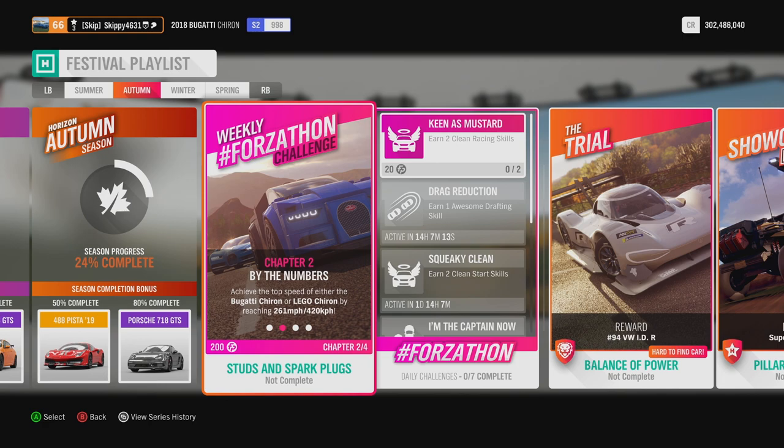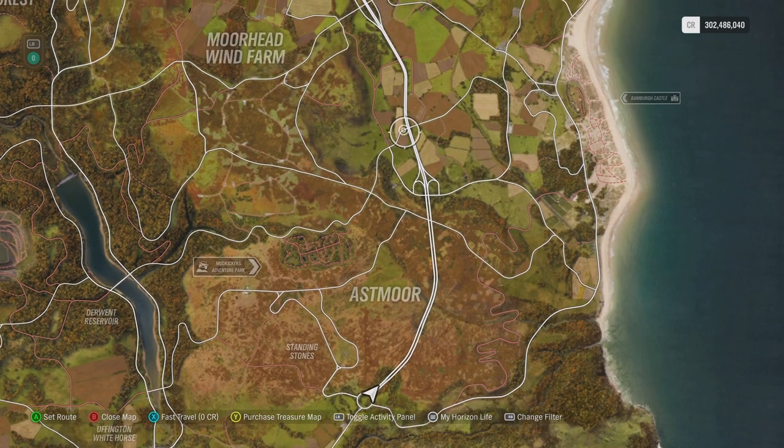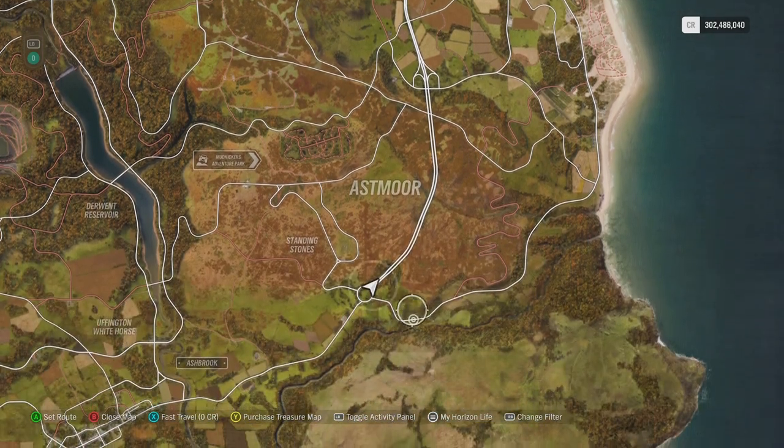Achieve the top speed of either the Bugatti Chiron or the LEGO Chiron by reaching 261 miles an hour or 420 kilometers per hour. There's really only one place in Forza Horizon 4 to get this challenge done, and that is the motorway, 4.2 miles in length. It's plenty of time to reach that top speed.